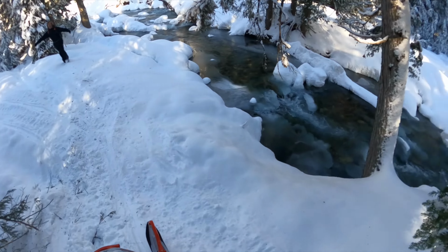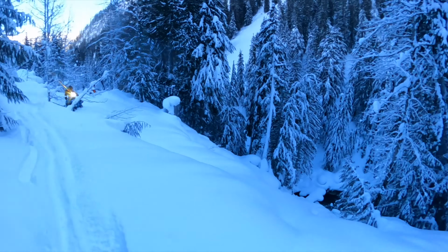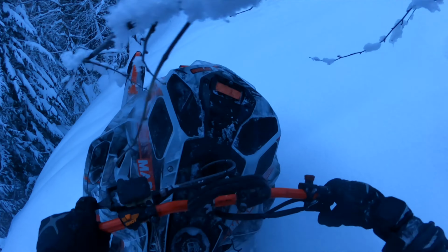This thing's like a highway, Jesus! It's fit two snowmobiles wide through here. This is gonna be an all-day mission, just kinda getting in here. Oh, come on. Oh good, I think we have another one up here. This is all work! Creek spot here with a bit of a side hill.